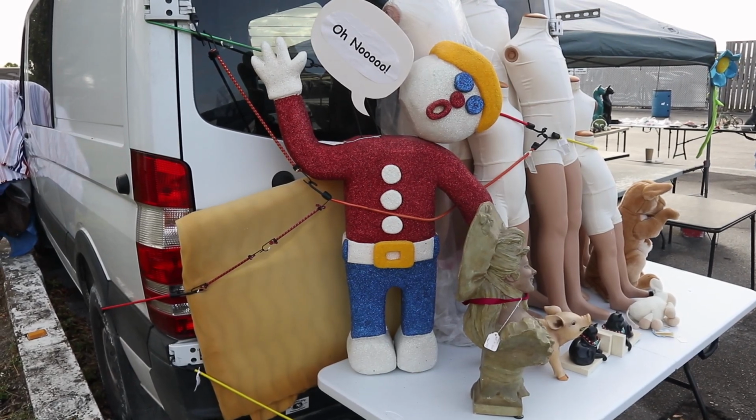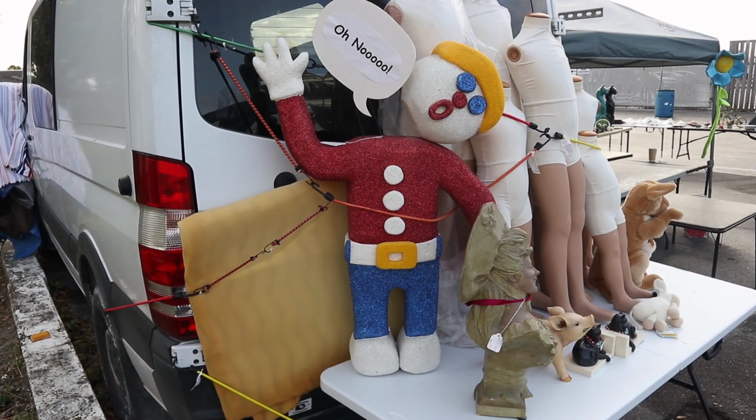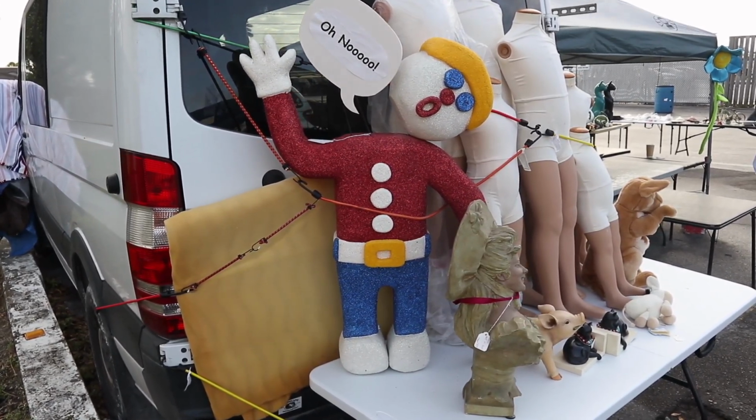This is a styrofoam version from the era. This must have been done for a party or something, and it's priced at $250, so funny how comic nostalgia is worth something too.